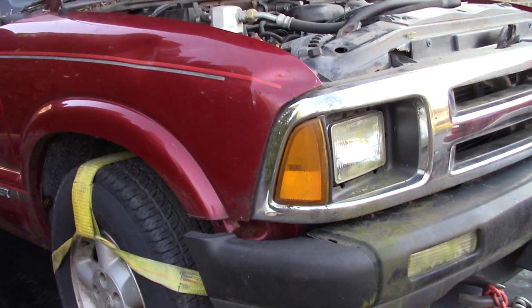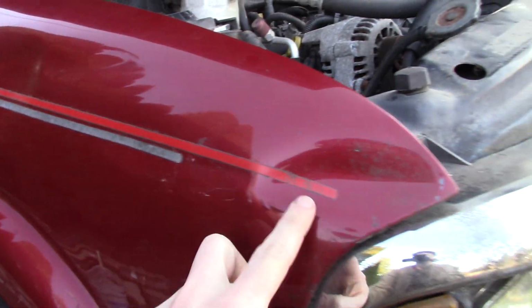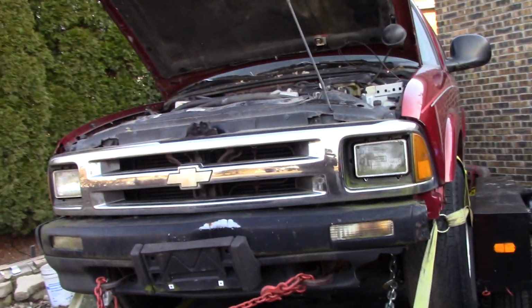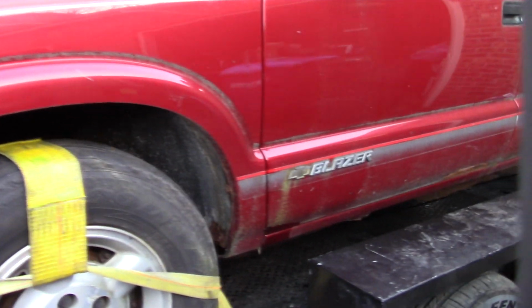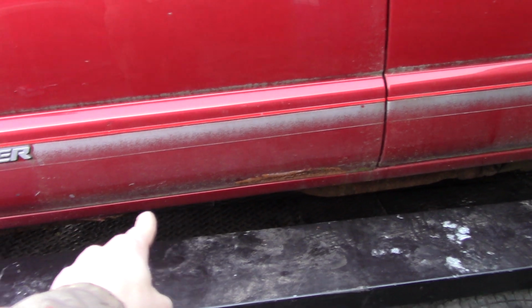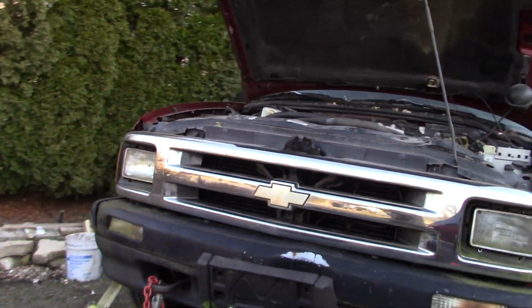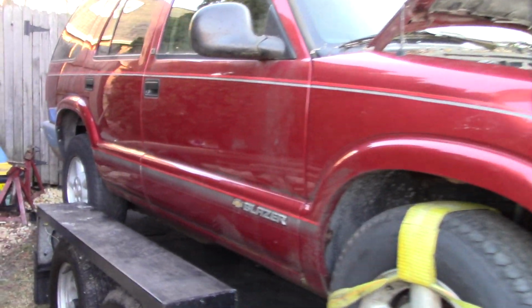I mean, overall, it's not in that bad a shape. It's got a few dents, as you can see. And the bumper is missing a corner, which it's going to continue to miss. But the body is actually really solid for a 96. See, there's a little bit of rust on the bottom of the doors. Rocker panels are all solid. Here's the side.